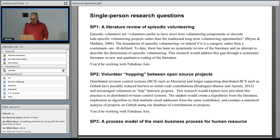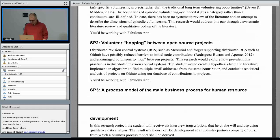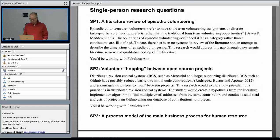So let me go here. Yeah, so you can see in the chat her email address, barcomb@fau.de. And she has 2 or 3 projects here and some others. So yes, hers are first. So Andreas, do you want to summarize those, or should I do that?